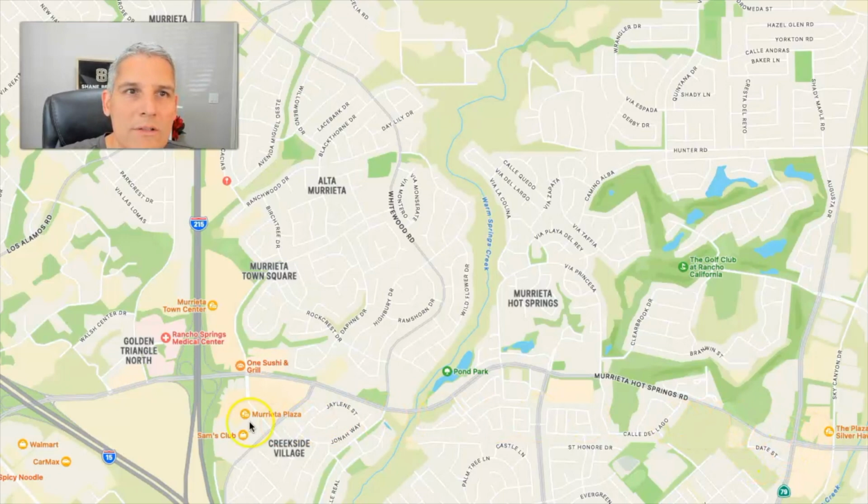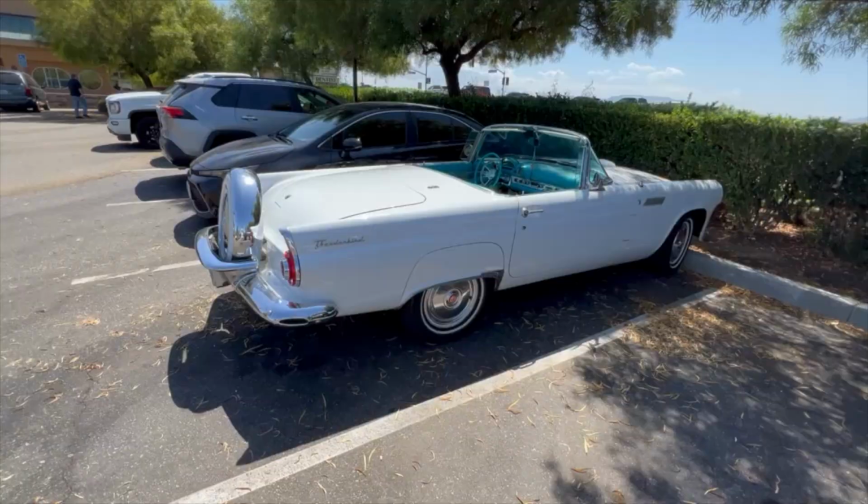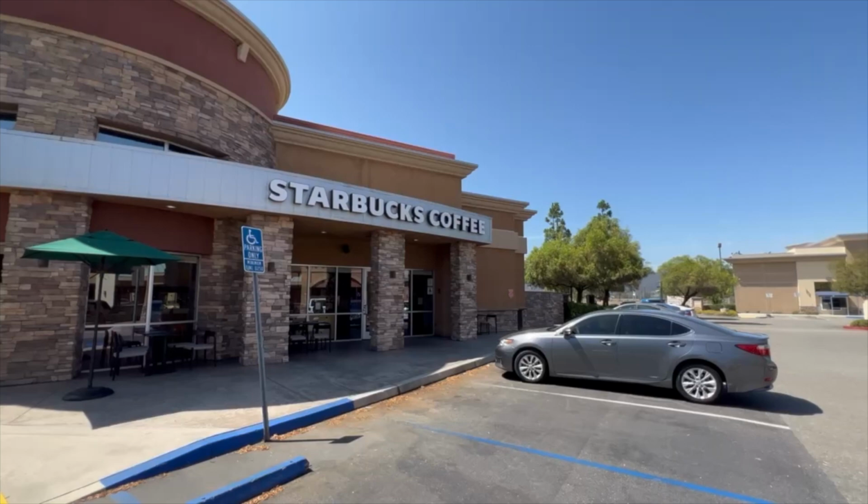So we're going to start up here, toward the top of Murrieta Hot Springs, and we're going to go all the way down and make several stops along the way until we hit Winchester Road over here on the east side of Murrieta. Our first stop on Murrieta Hot Springs Road is a center where you'll find Richie's Diner, which is a fun place to eat. It has an old diner theme to it. Every once in a while, you'll see people bring their classic cars to the parking lot, which is really cool. There's several places to eat and several specialty shops in here as well. And if you're concerned because there was not a Starbucks in the last shopping center that we saw, don't worry, we have you covered. And this one even has a drive-thru.